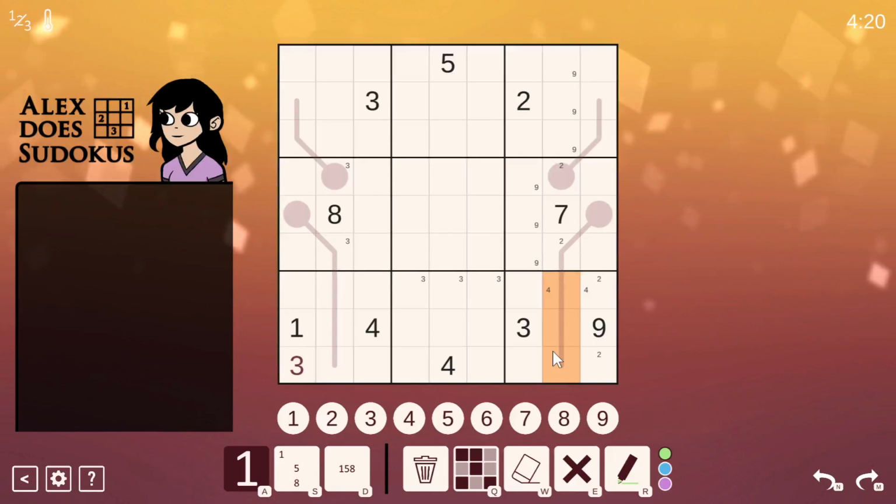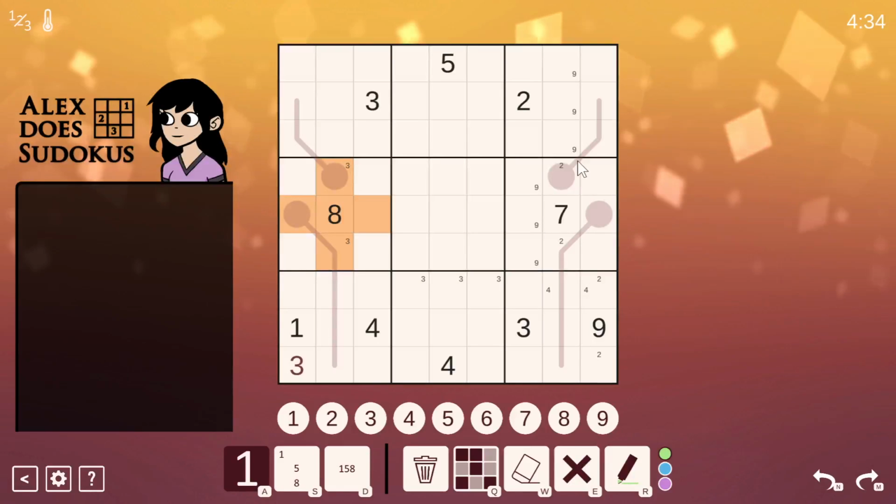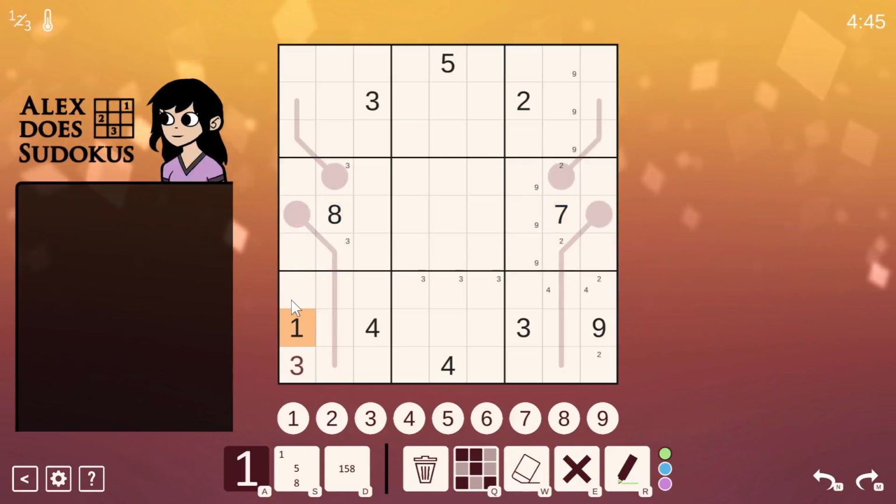Right, so 1s can't go in these cells. I don't see how that's useful. So maybe the 9. 9s are locked in those cells. That's not useful at all. 7s. There's not enough restrictions. Yeah, I need to wake myself up a little bit to figure this one out, I think. So I'm forgetting all the rules with Miracle Sudokus now, so let's think.